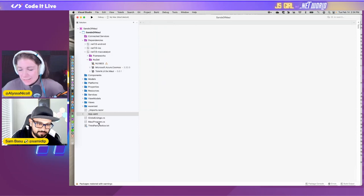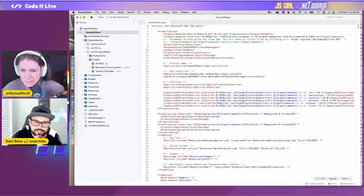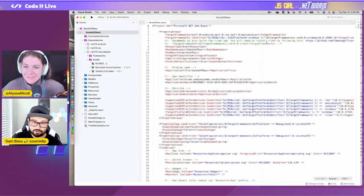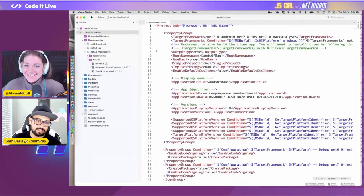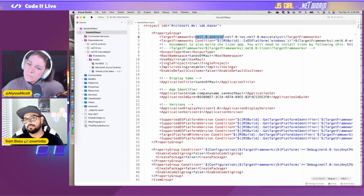And here's the thing, where's the project? Hold on, let me get you to the project file here. What you were asking about is the multi-targeted thing that is now different between old school .NET and .NET MAUI. We have these things called target frameworks. This is a multi-targeted project by default. So what this target framework list tells you is these are all the platforms on which this app can run. Now, it doesn't mean that it's going to be the exact same executable on every platform. So when you do a build, you have to choose which platform you're building it for.